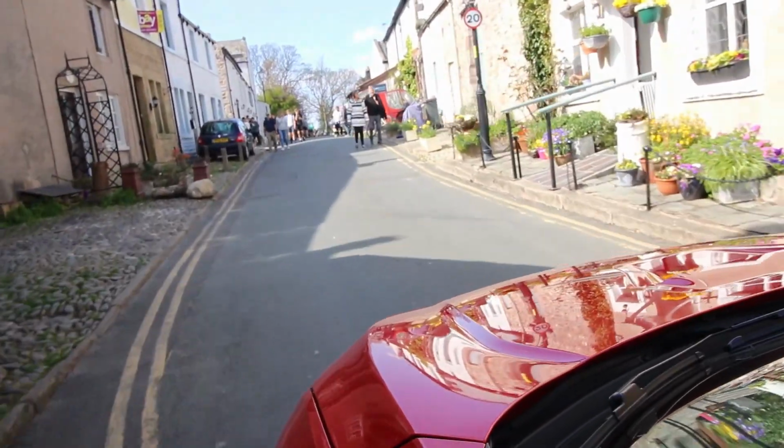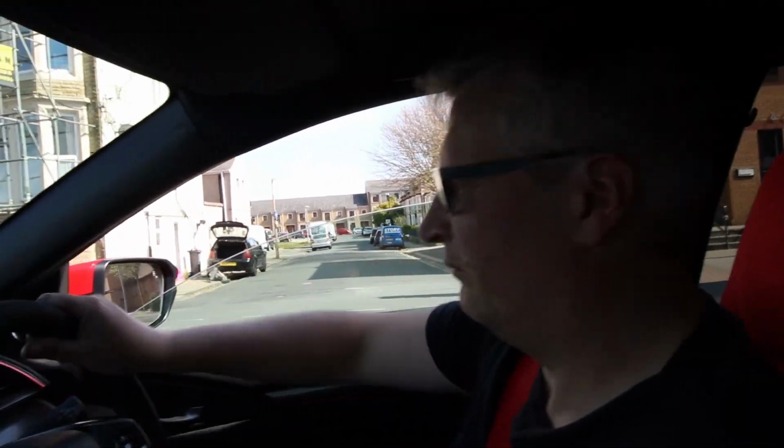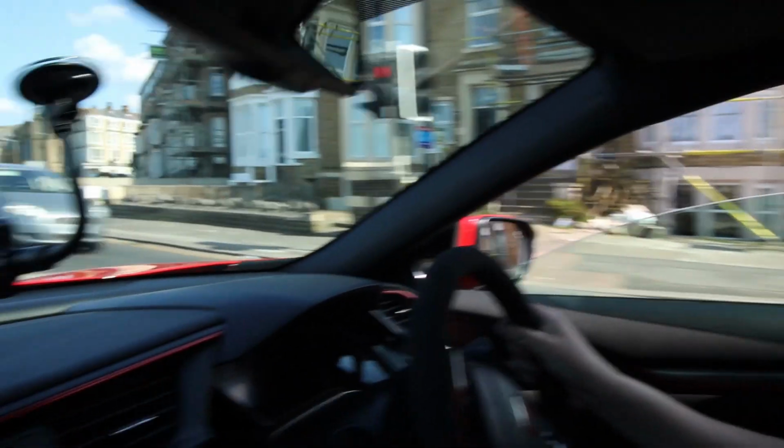Now, last time I drove an FK8, I was amazed at the levels of safety. I didn't expect things like adaptive cruise control. I know you're going to get things like collision detection, but the suite of safety on the Honda's pretty good, isn't it? Yeah, the Honda Sensing is just fantastic. It is. You've got collision mitigation, forward collision warning, high beam support, lane departure warning, and traffic sign recognition as well. Yeah. Great for long journeys, isn't it? Well, yeah, it is. It just makes motorway driving simplicity. It just makes it so much easier.